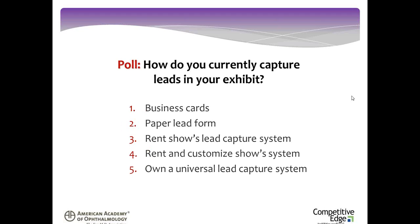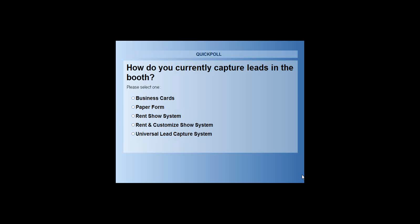What I want to do quickly here is run a quick poll. I'm going to flash this poll about how you currently capture leads. Please check the radio button that applies. The poll is live now. I'll give you just a minute to do this, and then we'll see where we are as a group.